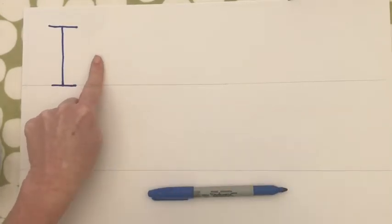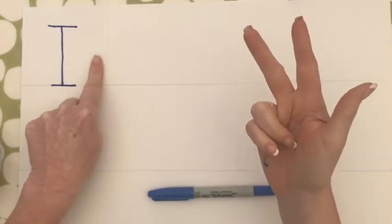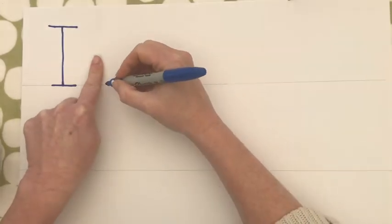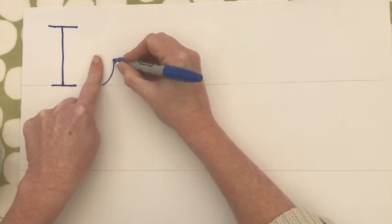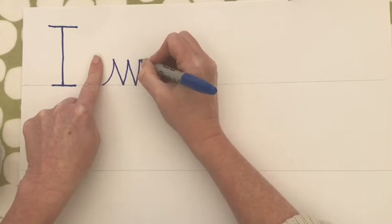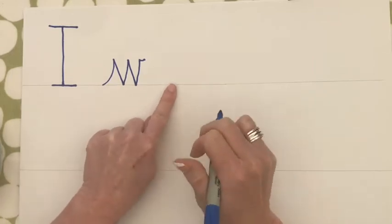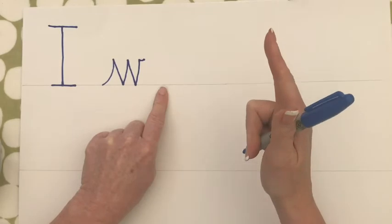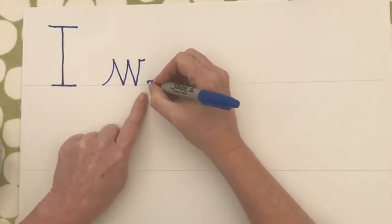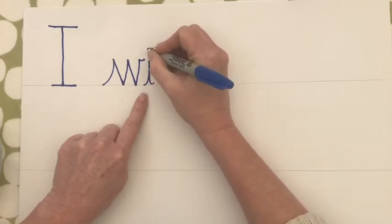Finger space. How would I write the word will? W-I-L. Will. So I need to start on the line to do a W. Whoosh up. Down, up, and flick. That's my W. And I need to do an I. So start on the line, push up, down to the line with a flick and a dot.